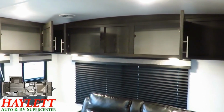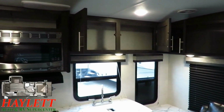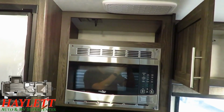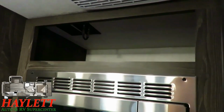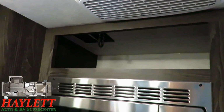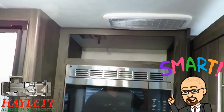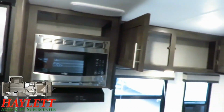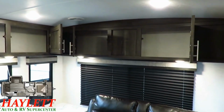And as we swing around, you see that you've got a full halo of storage. Now, Open Range does something a little bit different up here with this funky little pocket. This is actually where, if you are interested in putting a little satellite brain or expanding your entertainment options, this is actually an entertainment slot. It's not really good for a lot of kitchen storage, but it's perfect for those flat, horizontal entertainment devices. And rethinking something like that, that's just classic Open Range 101.